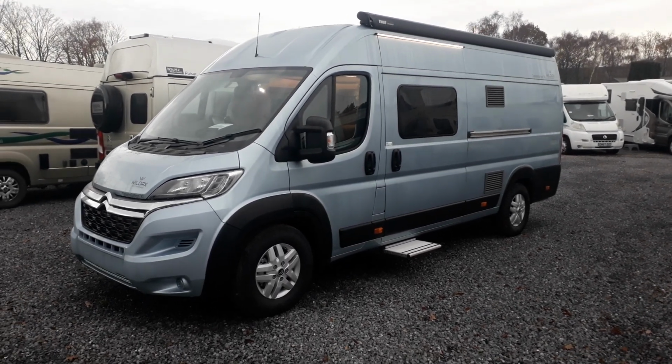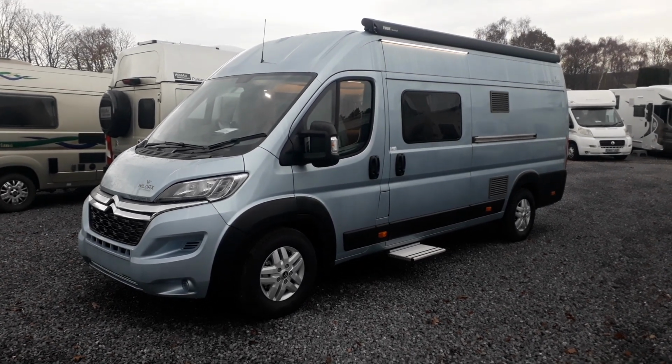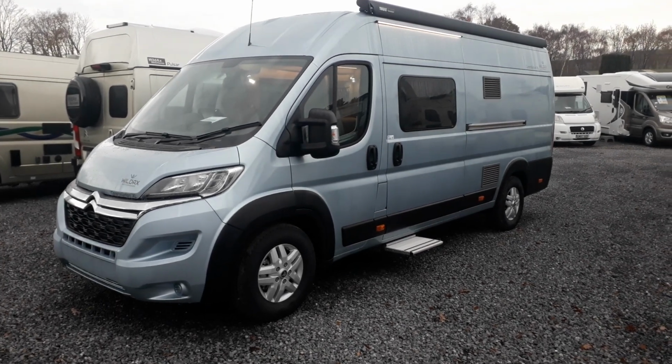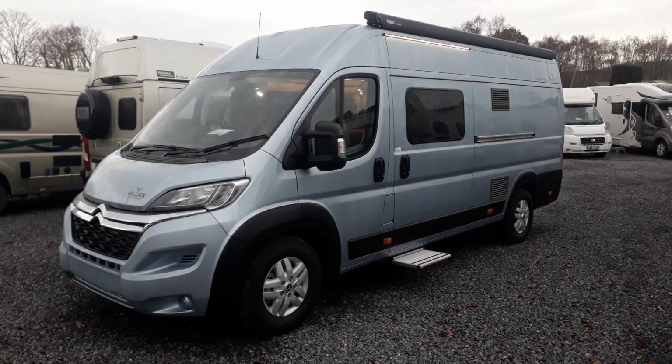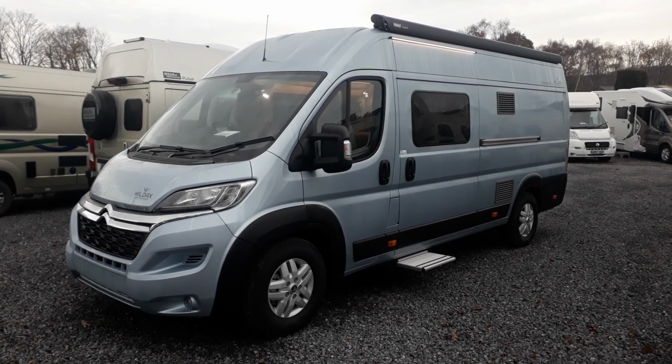So the Constellation XL, let's look at this particular one. It's looking very lovely in lake blue metallic. It's based on the Citroen Relay. You can have these with an automatic gearbox if you want. If you do, they will build them on a Fiat, which is ostensibly exactly the same van as a Citroen Relay, apart from the engine, and Fiat offer an auto box, Citroen don't.